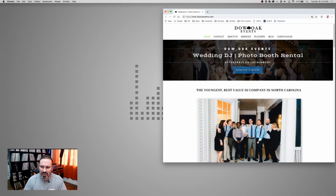And like I said, this unfortunately seems kind of like a jumble of fonts. We have this etching around the text that is much wider for wedding DJ and photo booth rental. That's fairly distracting for me. And then affordable entertainment, again, another different font choice. It might be scaled from this one, but it definitely looks like the spacing in between is different. And then the request a quote, again, looks very small comparatively. It definitely doesn't look like it shares the same characteristics of the menu or anything.